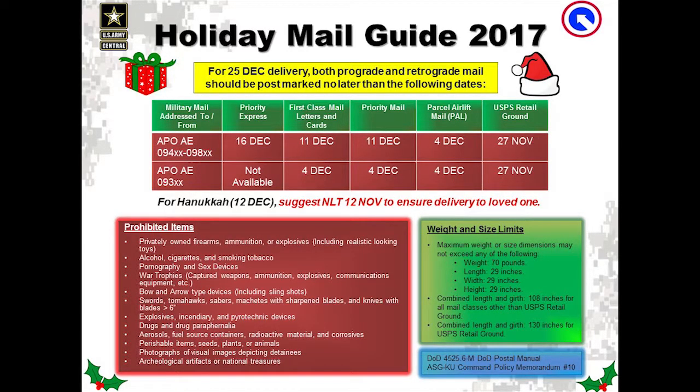Remember, the holidays are right around the corner and mail is likely to get backed up. These are the deadlines for shipping holiday packages to Kuwait. If you wait until after these dates, chances are your soldier won't see their package until next year. Reporting with the 1st TSC, I'm Army Sergeant Jacob Hearn.